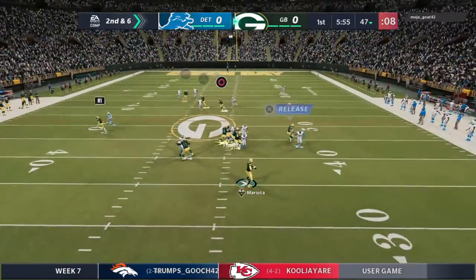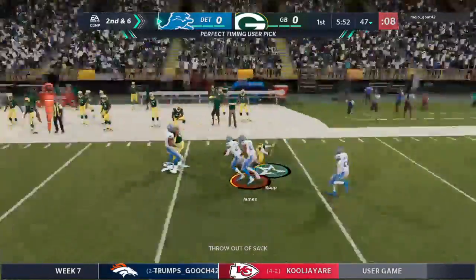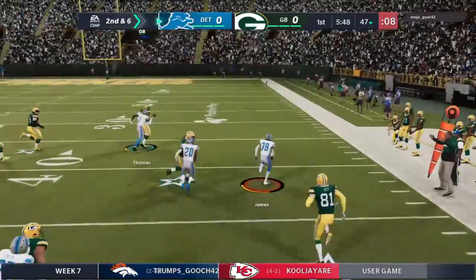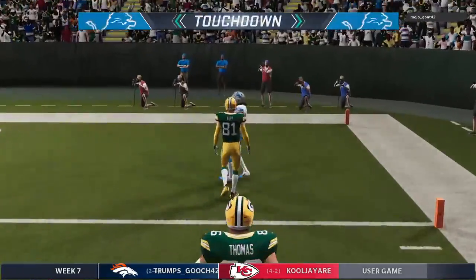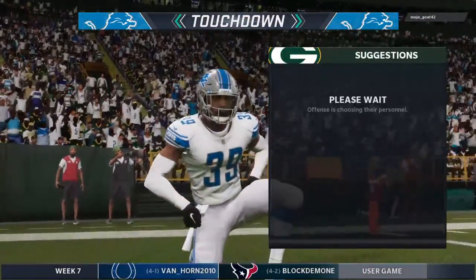To throw on 2nd and 6, Mariota. Into a double team, and it's intercepted. Picked off at the 38. There he goes, right side. And he will bring it back. An interception return for a Lions touchdown.